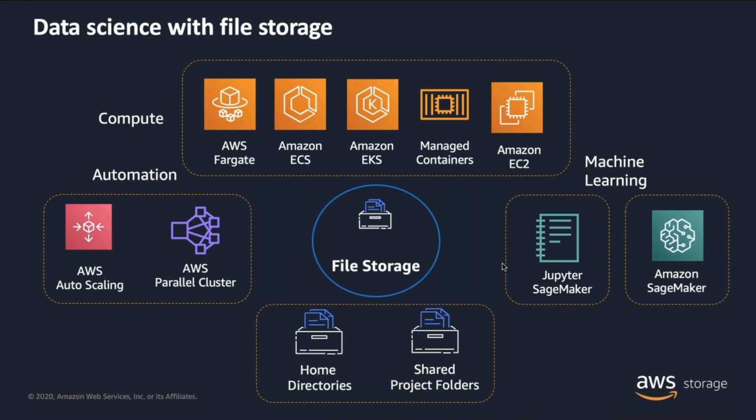Just like containers have liberated application developers to build applications free of the constraints of operating systems and infrastructure, your container storage should liberate your dev and ops teams from managing infrastructure required to support your modern applications.